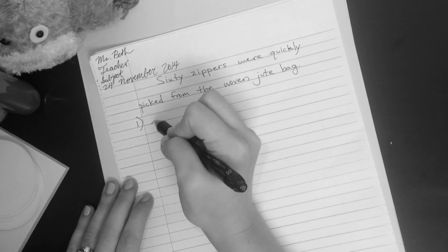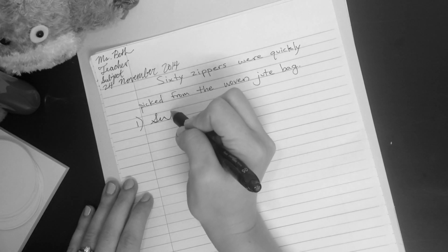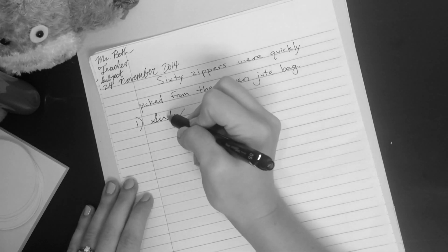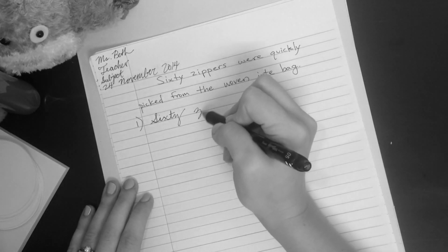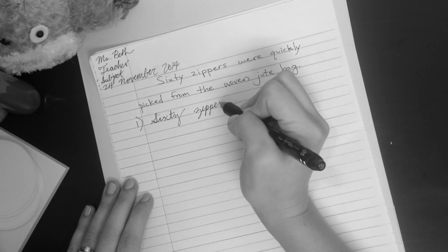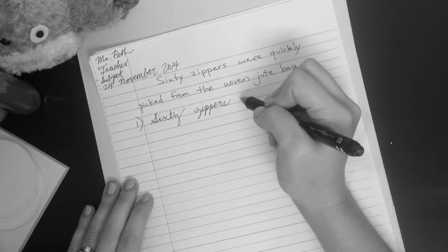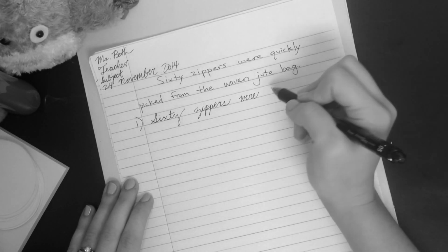We go up for our S, 60, thinking about our X, go into our T, and our Y. Now I have to dot my I, cross my X, cross my T. Zippers. Dot my I. Were. Quickly.